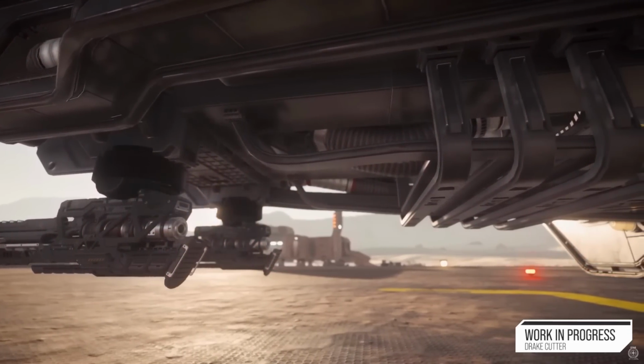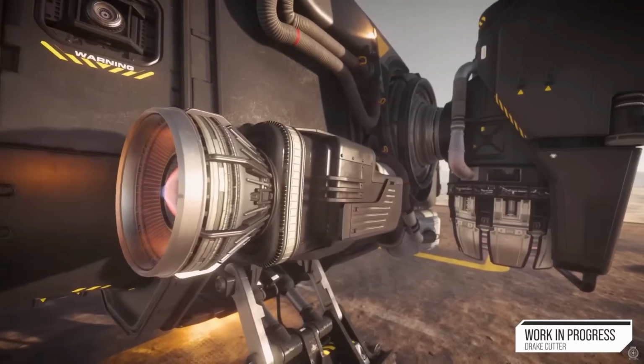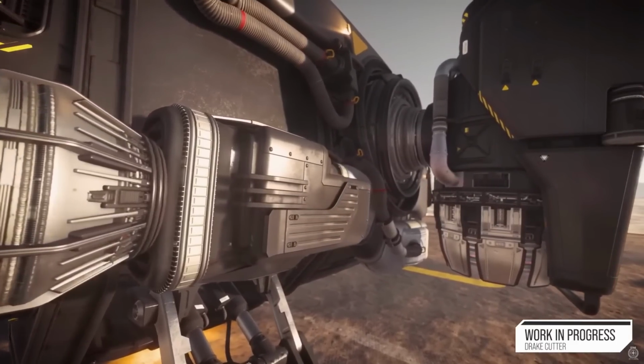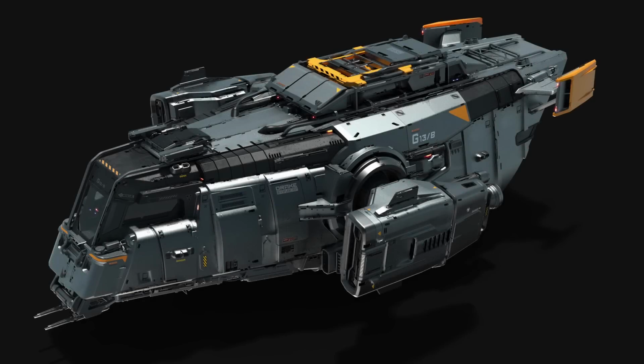Hello folks, Space Tech here, and in this video we're going to be breaking down everything we know about both the new variants of the Cutter, as well as some really interesting references to some other upcoming ships in the code. First, let's take a look at the expedition variant.